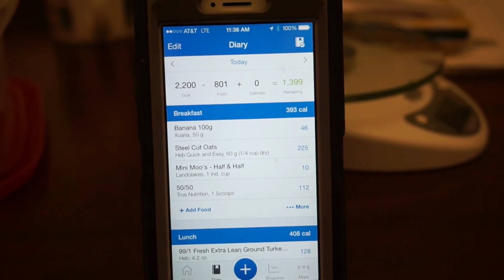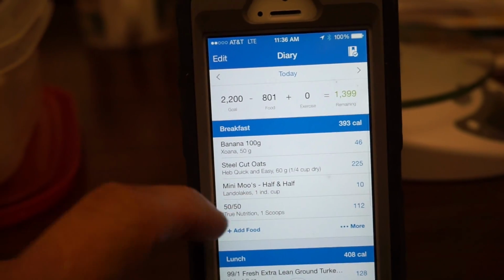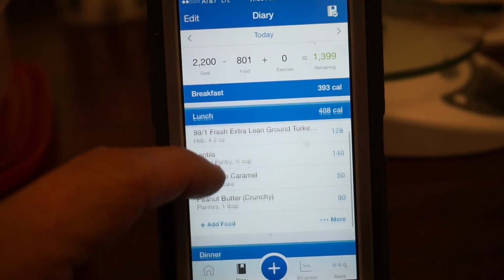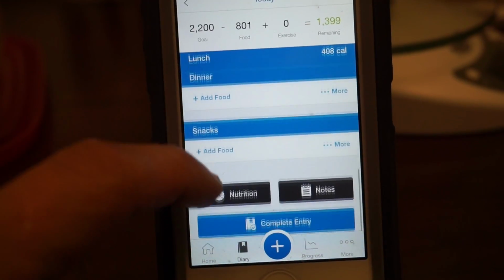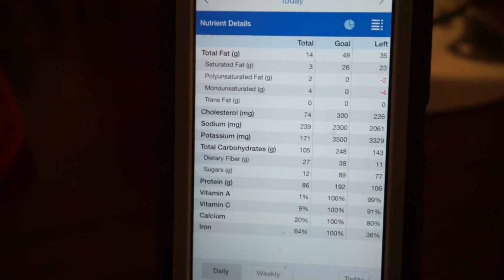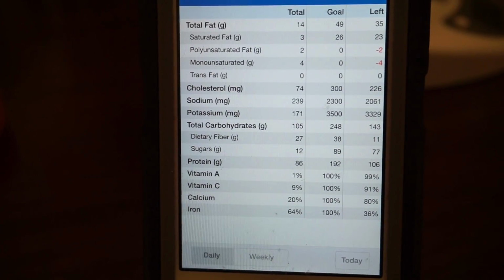What's going on, everyone? So here are my macros for the day. I am at 801 calories so far. As you can see, the breakfast right there. You can see the second meal I had right there. And then we'll go to the nutrition macro breakdown. Let's go to the numbers, see where we're at. And we are at 14 grams of fat, 105 carbs, and 86 grams of protein. So that's what's up, everyone.